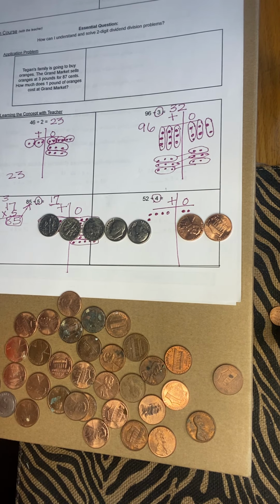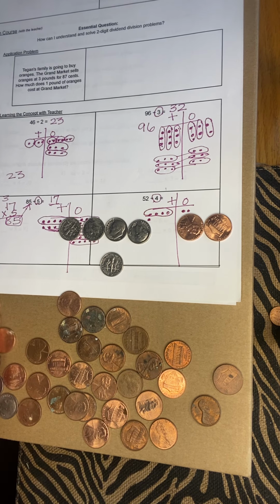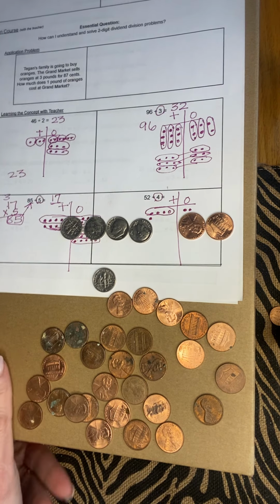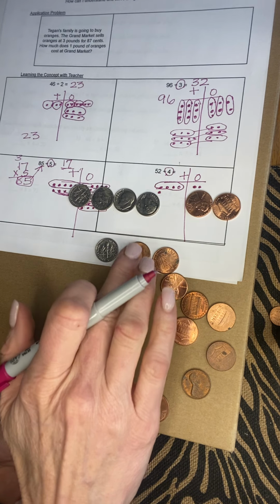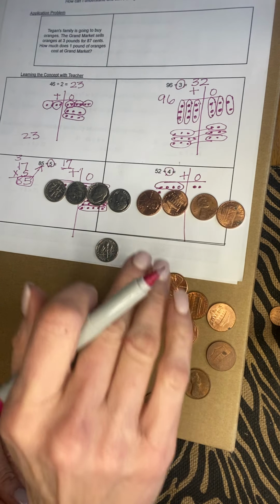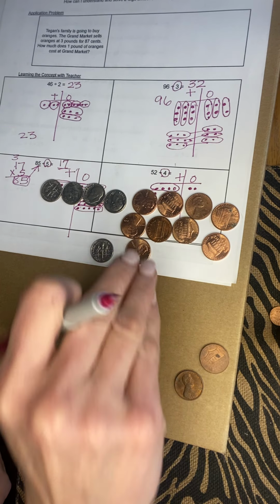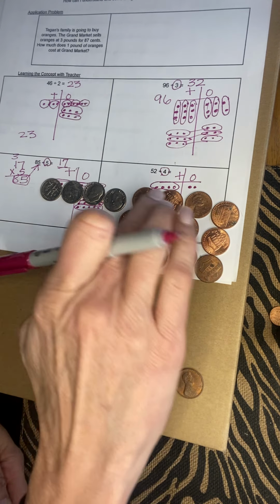Well, I can very easily do a group of 4, so I'm going to circle that. So there's one group. But now I see what I have to do with my 10. I'm going to take my 10 and trade it. Let's get some of the cleaner ones. 1, 2, 3, 4. So I'm adding 10. I've added 1, 2, 3, 4, 5, 6, 7, 8, 9, and 10. So there are the 10 that I just added. So I had 10 plus the 2 that were there, and I traded it for that dime.